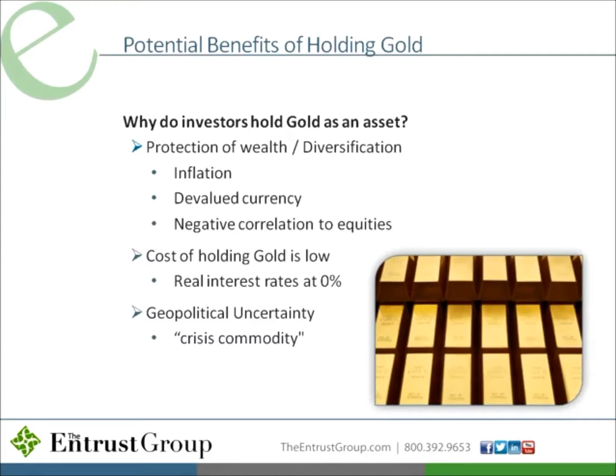Another thing to keep in mind that I think is often overlooked is the cost of holding gold. Gold technically is a currency, and you can make the argument that it's always been a currency. Right now, with real interest rates, based on what the Federal Reserve is doing, being at zero or in some cases negative if you include inflation, the cost of gold is low. Meaning if you have $50,000 in cash and you put it into a money market account, you're not really gaining any interest. There are no real interest rates on cash accounts. So holding gold as a cash asset, you're not really giving up anything.